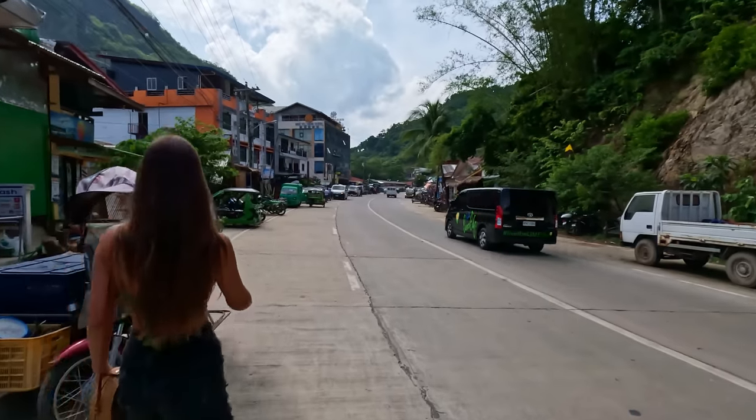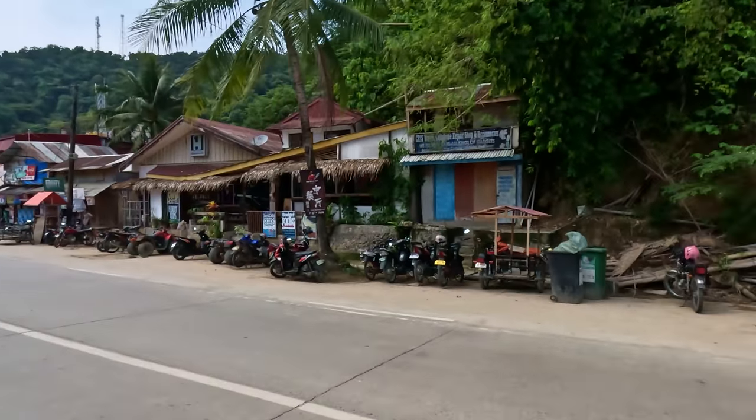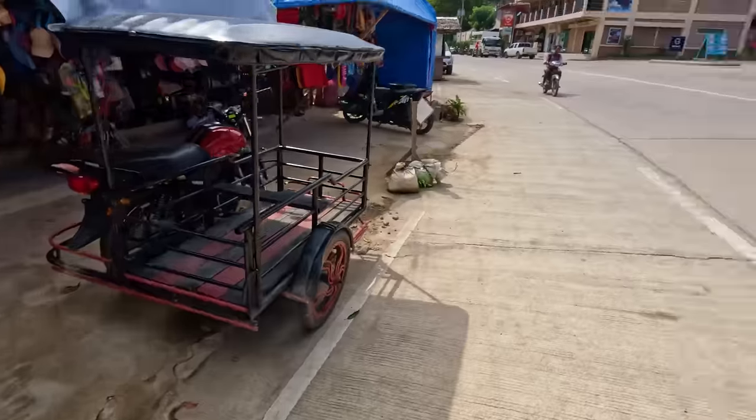Come with us as we explore legendary El Nido. We will explore downtown, then show you a quick behind-the-scenes photo shoot for Nirvana magazine, and most importantly, take you on a private tour. So from Sophia's Beach House, we're currently walking into town. It's a nice 10-minute walk.